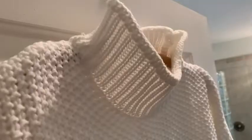It's gonna keep you nice and toasty all throughout the fall and winter, and this nice cowl neck is gonna come up and also keep you warm up there as well. You can kind of turn this neck down if you want to roll it a little bit and get a different look, and I think that looks really cute as well.